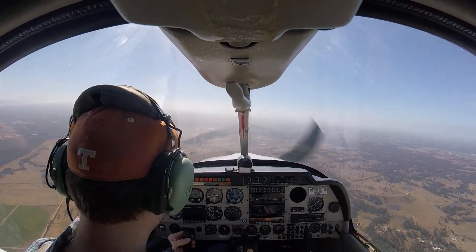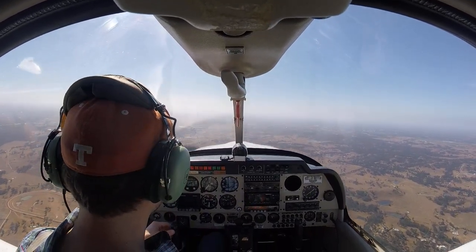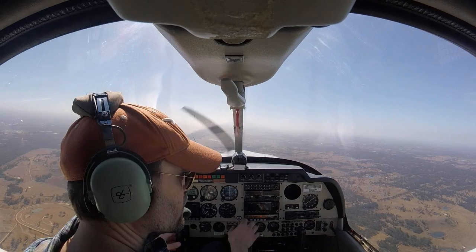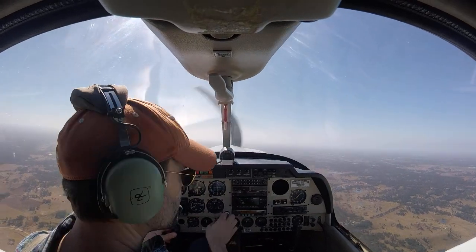All right. Fuel selection is on. Fuel pump is on. Mixture is rich. Pressure and contents. Oil temperature. Switches to... Good. Start. Throttle for the range.